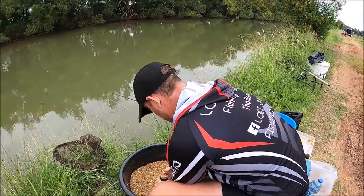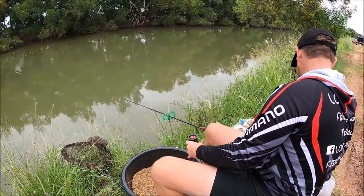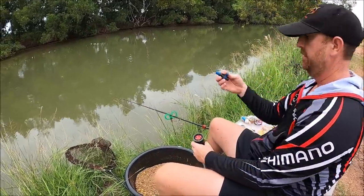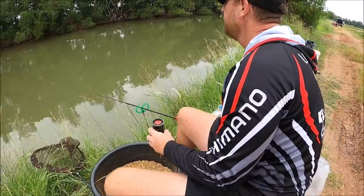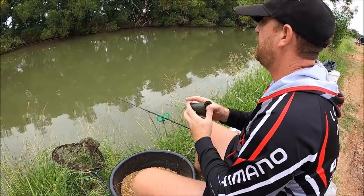Can you buy different size ones? I'm not sure, to be honest. I mean, that's the English version, the smaller one that I've been using before. Yeah, I like that. It's a little ground bait punch. So that one's spring loaded. I use that quite a lot, but this is just a bigger scale, I think. Nice one. Super. Get fishing.